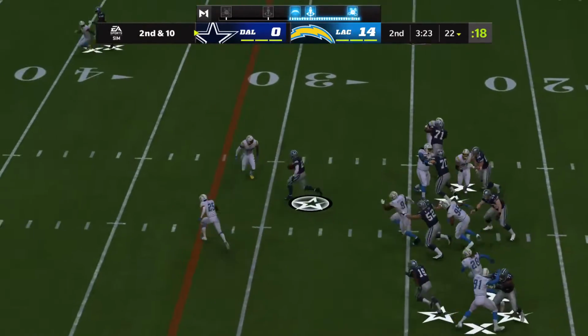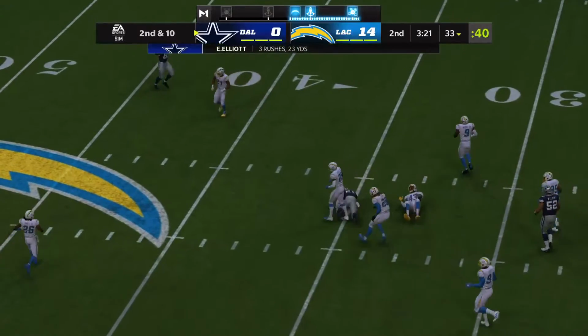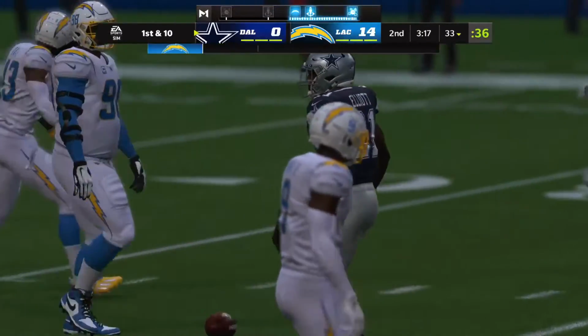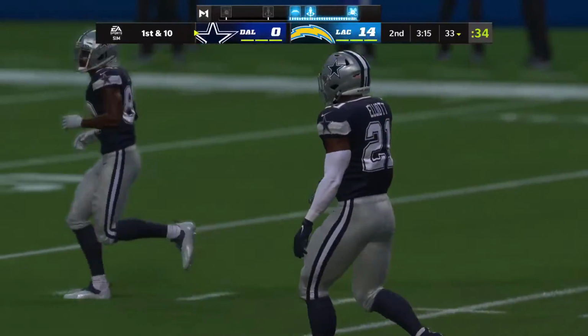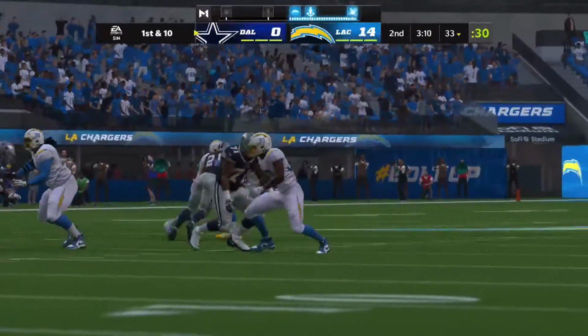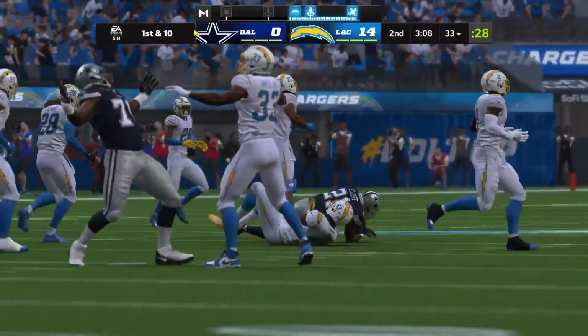The give is to Elliott, and he's going to get this one across the 30-yard line. I'm okay with the call there. In fact, I actually like it. I know they're down a couple of scores, but the running game worked in that situation. I would continue to go in that direction.